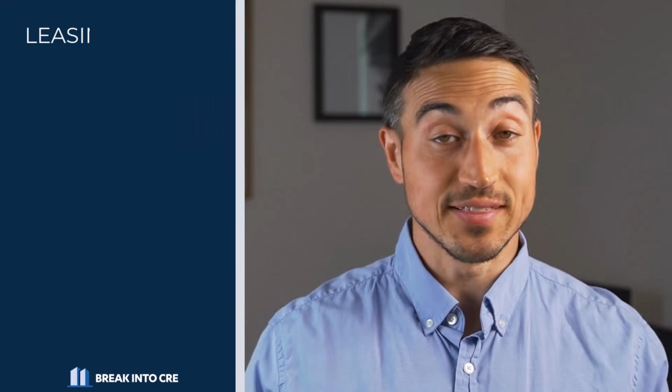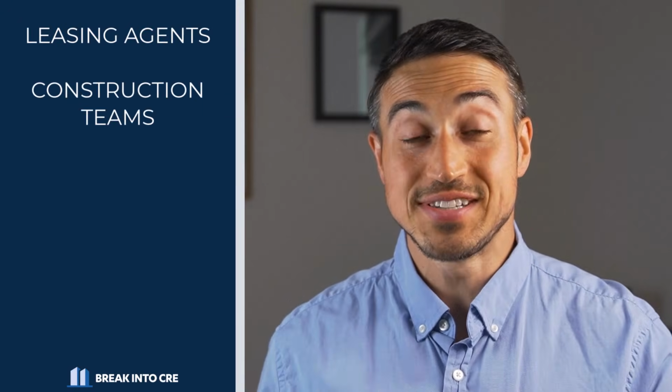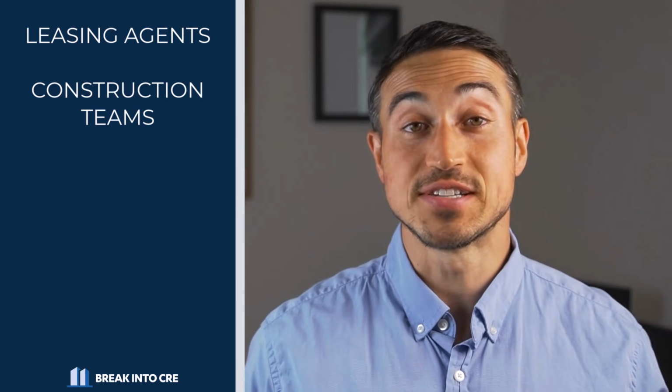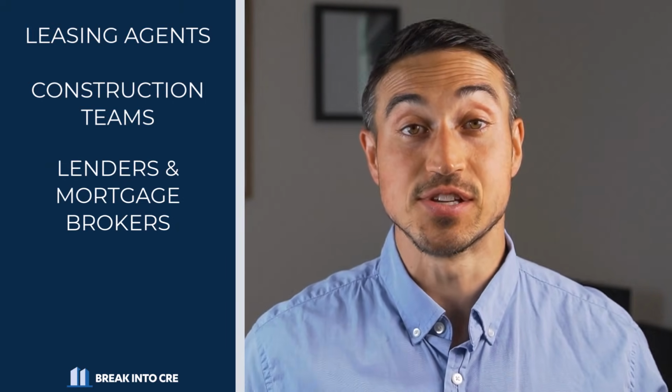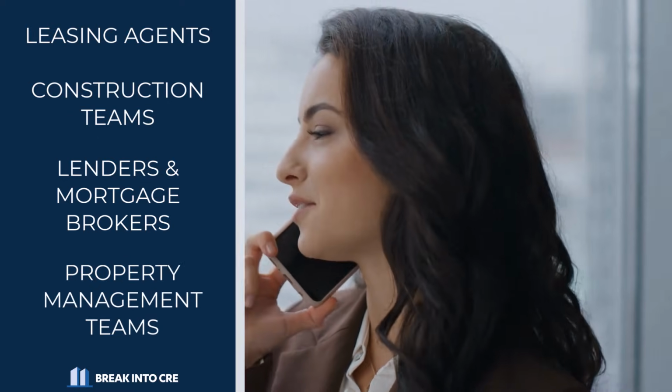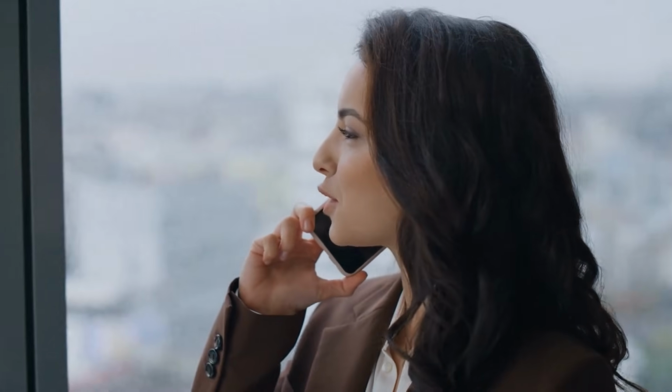And this means that you'll be spending a lot of your time working with leasing agents to manage occupancy levels, working with construction teams to oversee renovation projects, working with lenders and mortgage brokers to make financing decisions, and working with property management teams to maximize operating efficiency.